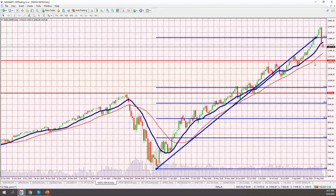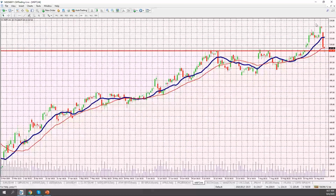Might not happen today. We may see a bounce today, but going into September, October, and especially November, we should expect much more volatility in the markets since we are going into an election year and also in a pandemic atmosphere. Now, looking at the majors, let's look at Microsoft.